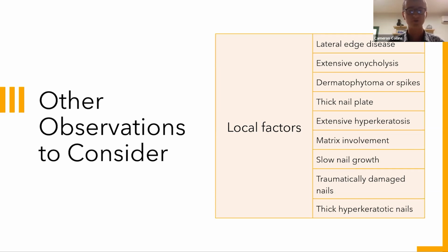Dermatophytoma, or spikes. So basically, what the dermatophytoma is, is a densely packed clump of dermatophyte hyphae, which is thick-walled and somewhat abnormal looking, and gives us a big buildup of paste that forms underneath the nail plate. What this does is create a really tightly packed space of fungal elements, which, as you can imagine, means that the concentration of the antifungal agent being delivered to that site will be lower, based on the higher concentration of fungus within that surface area.